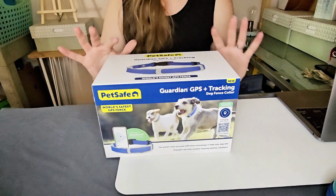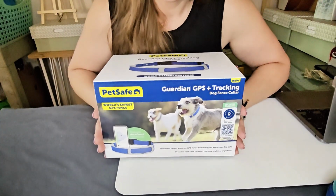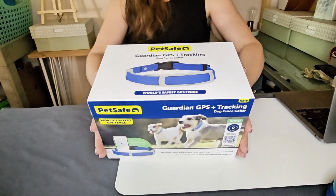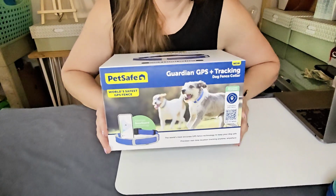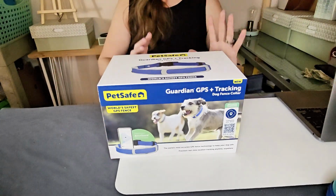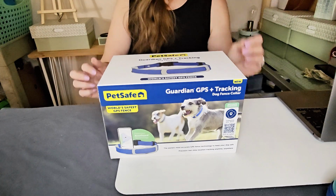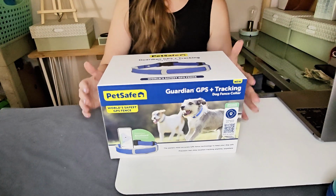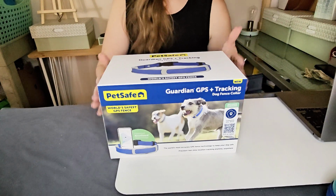This isn't like any other tracking dog collar that I've known before. So excited to open up this Guardian GPS Plus tracking dog fence collar. It's from PetSafe. This was sent to me for review. Yes, this is a GPS collar with precise GPS location. It does live tracking of your dog in real time on a map that you look at on your phone. It will send push notifications and all of that.